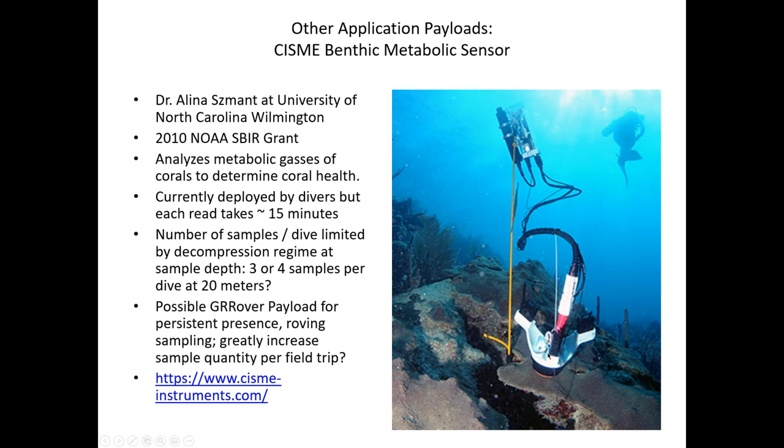Other applications. This is one that I'm hoping might be a great combination for a combined set of research. This is a metabolic sensor for analyzing coral reefs designed by Dr. Alina Schmont at University of North Carolina. You plug this down onto a coral reef with a soft cup, and it analyzes the metabolic gases coming off the reef and gives you an indication of the health of the metabolism of the coral. It's diver deployed, takes about 15 minutes, so it takes a long time. If you're 70 feet down, you get 3 or 4 samples before you've got to come up. It would be great to develop that as a payload for our bottom crawling rover. And that way they could greatly increase sample frequency and number of samples per trip.